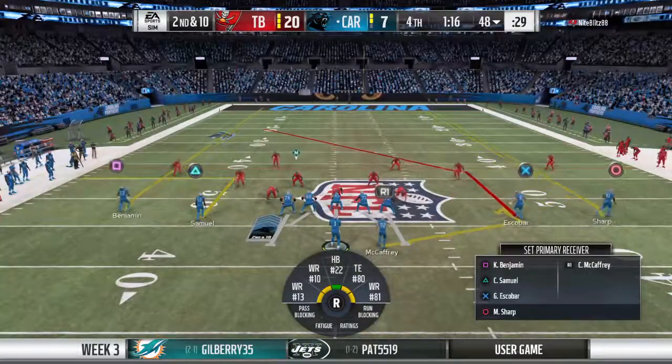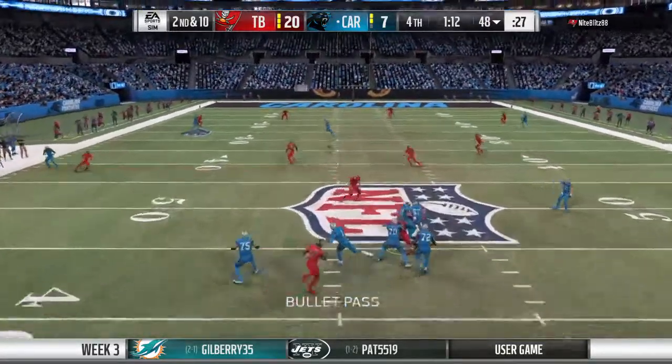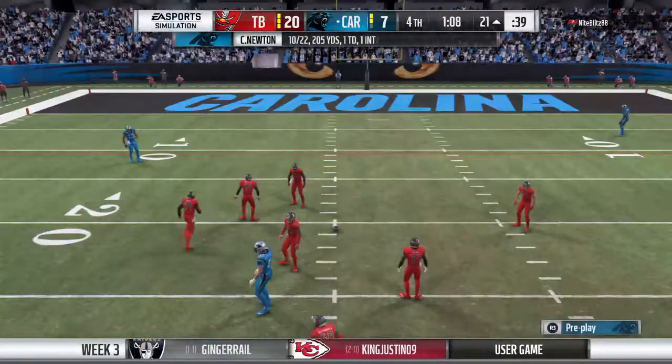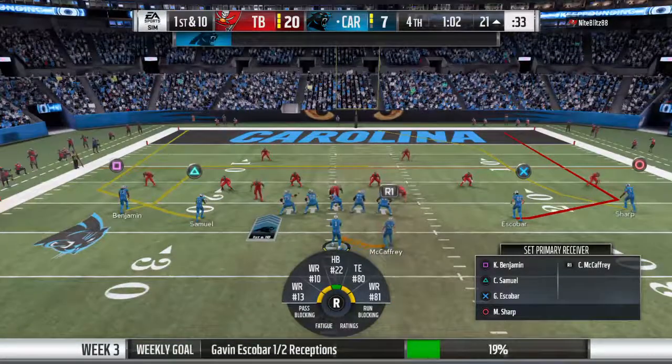And no press coverage here. They are backing off in the secondary. Newton now to throw. He's going to let it fly. It's caught inside the 25. And he'll get this one down near the 20-yard line. That goes for a gain of 31.